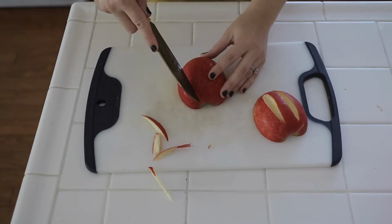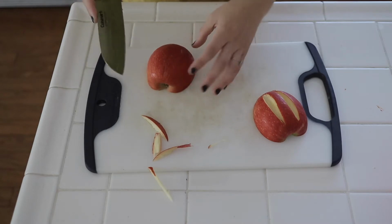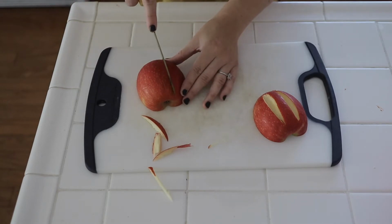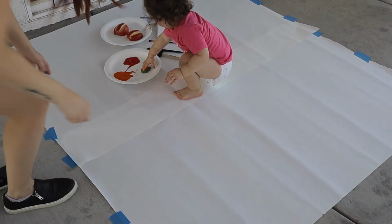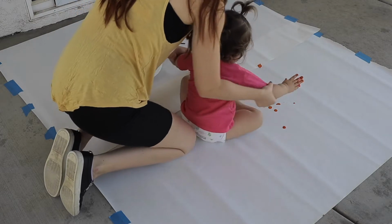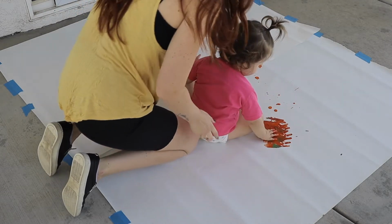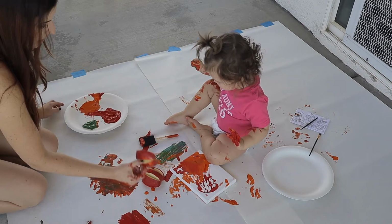So you're just going to cut your apple in half, and then on top I just made little slits so she can pick it up and hold it a little bit easier rather than trying to pick up the apple and slipping out of her hand. And then I just laid down that moving paper you get. I just taped it down on the concrete so that way she wasn't getting paint everywhere. And then I just threw some paintbrushes out for her and put the paint on a paper plate.